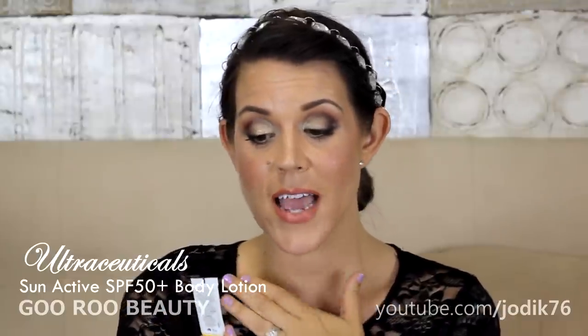This is a product that was recommended to me by the lady that does my facials, and it's from Ultraceuticals. I've been using this as a facial sunscreen. It's their Sun Active SPF 50 Plus Body Lotion. It contains complete UVA and UVB spectrum sunscreens with an advanced antioxidant complex. It's lightweight, it's non-greasy, 4 hours water resistant. She recommended I use this on my face. She has a big bottle that she uses on her face, and I did really enjoy this. I felt like it was very light. A huge bottle would last you forever, but it just sank right into the skin, and I thought that it did go very nicely under makeup without being much of an oil slick. So I liked that a lot.